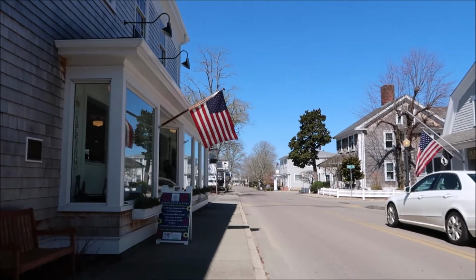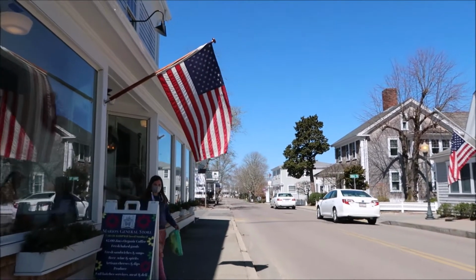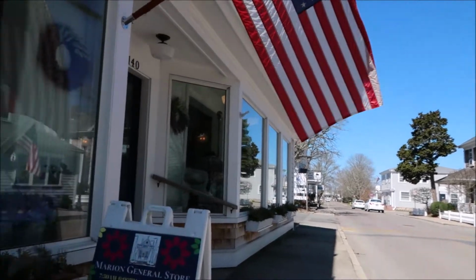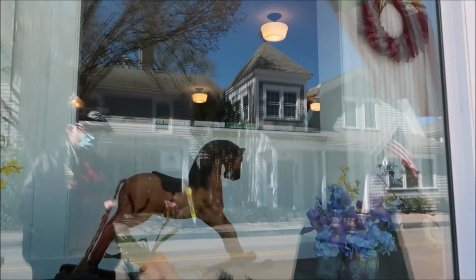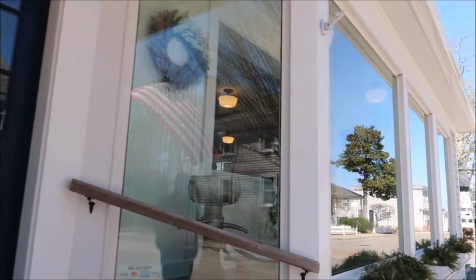So we're going down Front Street right now. Let's see. And this is the general store. They got a horse in the window. Flowers. That little spring that says in the window.